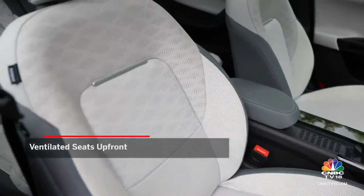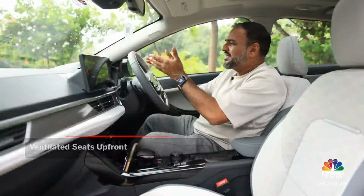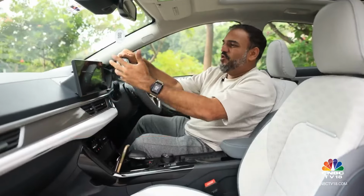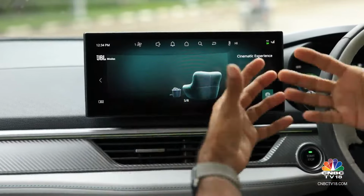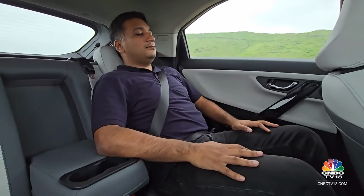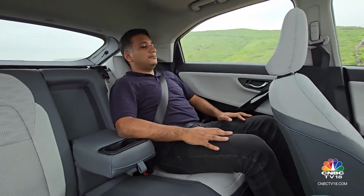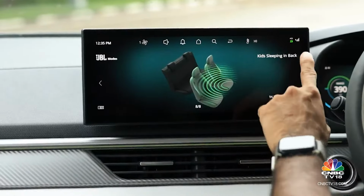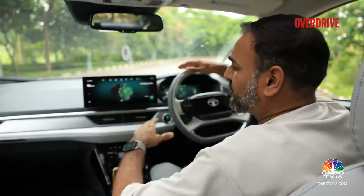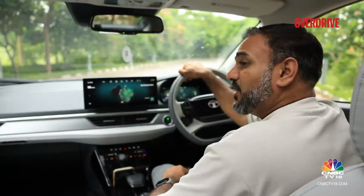Both the front seats are ventilated. You also get this 10.2-inch instrumentation screen to add that tech-savvy edge. You also get a 12.3-inch infotainment screen that just looks like a home theater, minus the popcorn, of course. And the system is mated to a 9-speaker JBL audio that really creates that surround sound experience. But if you have kids or people identifying to be kids sleeping in the back, then you also have a mode that says as much, kids sleeping in the back. So what that essentially does is only plays music through the front speakers so that they can continue to have their sleep and you can continue to have your entertainment.